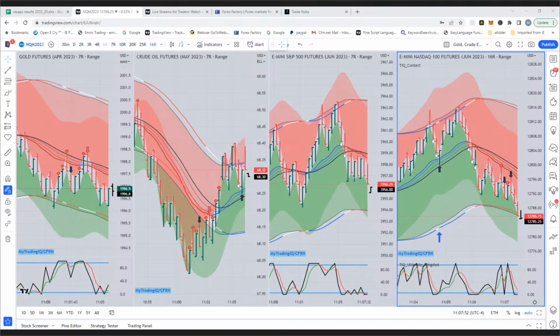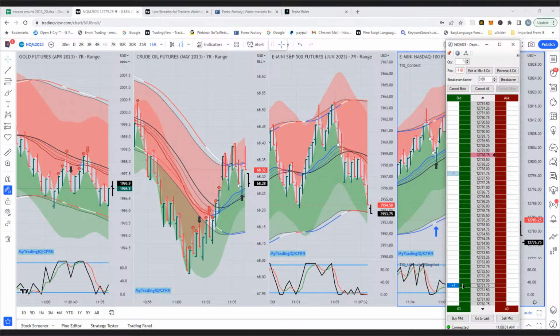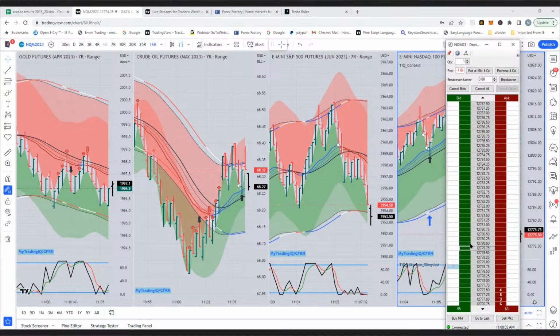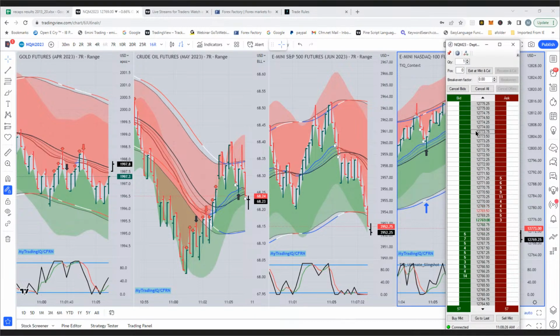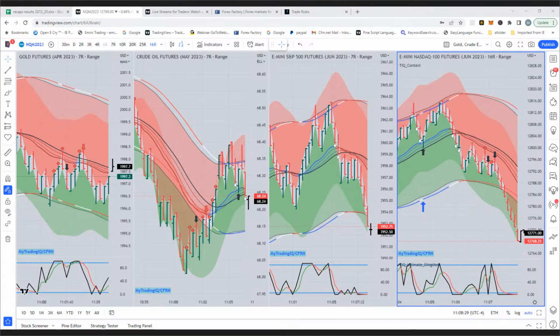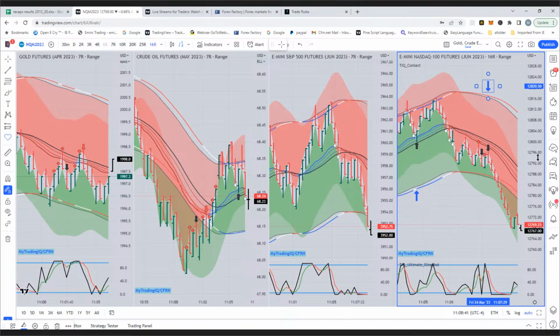The NQ's got the short here, guys. Stop to post a point. I'm in at 88. There's 7 points. There's 10 points. 11, 12. It's 15, 16, 17, 18, it was 18, 19, 20. I think that was 20 right there. And that one was right here. 20 points. That's 80 ticks. Wow. That is a lot of ticks.